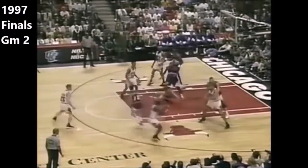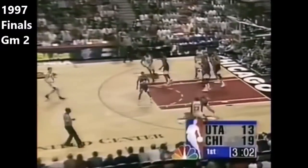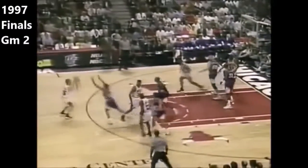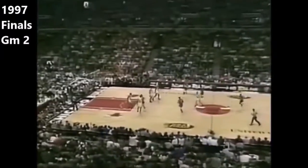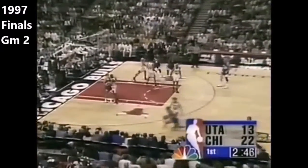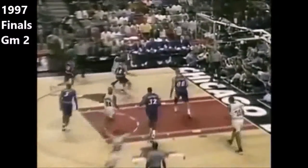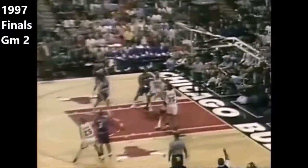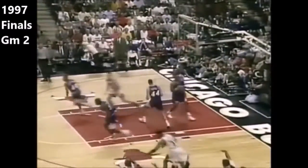Steve Kerr has come on for the first time, replacing Ron Harper. Jordan with the fake. Yes. This first quarter, Jordan putting moves on Hornacek. Now Kerr for 3. Yes. Kerr began the playoffs having difficulty locating his shot. As the playoffs have progressed, he has begun to show signs. Good thought, yes. Steve Kerr. Now Kerr is open. Yes. Now Jordan putting moves on Anderson. Yes. Well, that ends the streak.